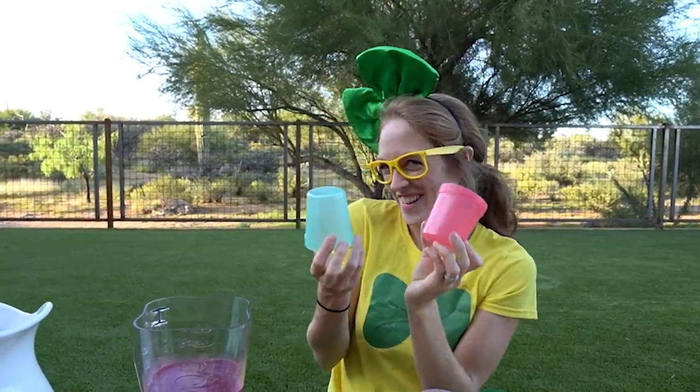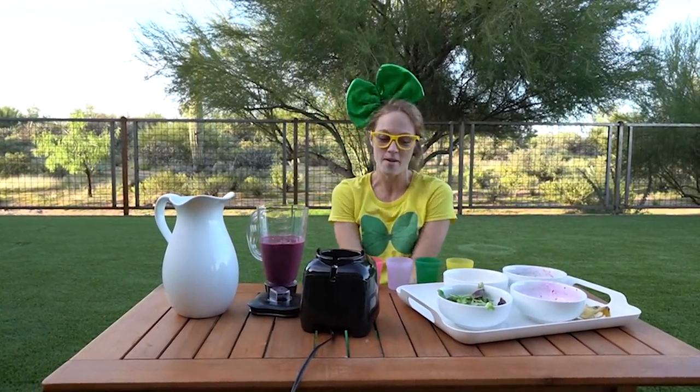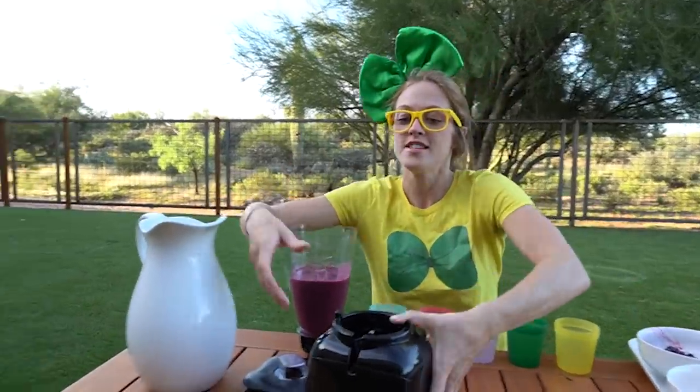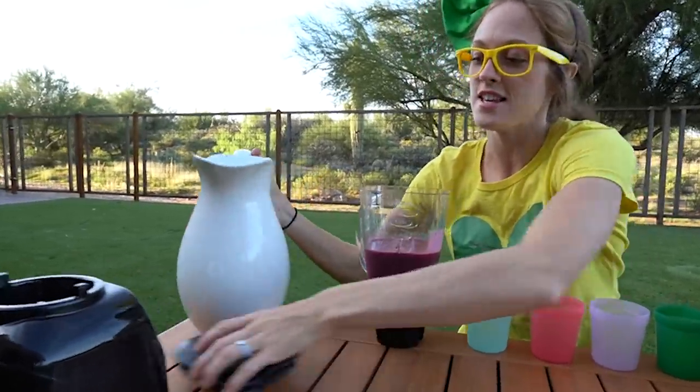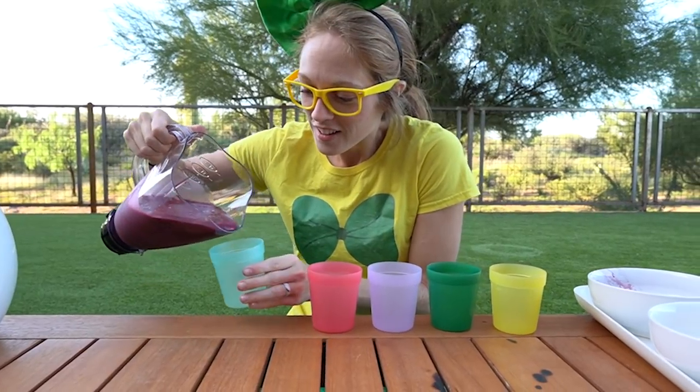Pink, I love the color pink. And blue, or teal, or green. It kind of looks teal, doesn't it? Wow, I love the colors. Oh, colors make me so happy, especially bright, fun colors. All right, let's move this stuff out of the way so you can see. All righty, you ready?